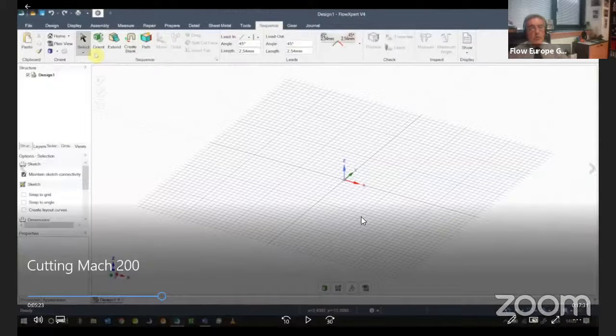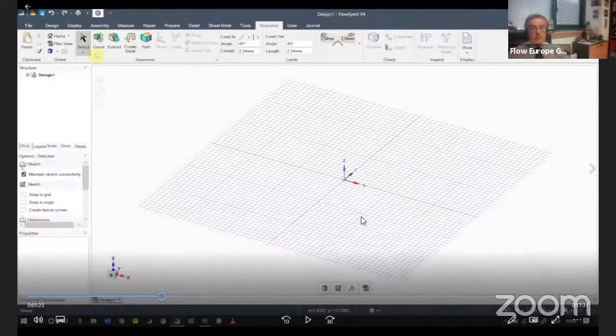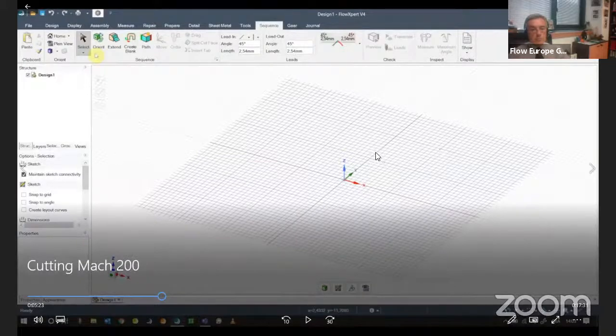Okay, now we are going to show you a little bit briefly how we work with our software. Our software suite is called Flow Expert, and we're going to present to you here briefly how the work will be, say, starting from a solid model that is already designed. You can design it with Flow Expert or import it from another different CAD system. You will see how it works.